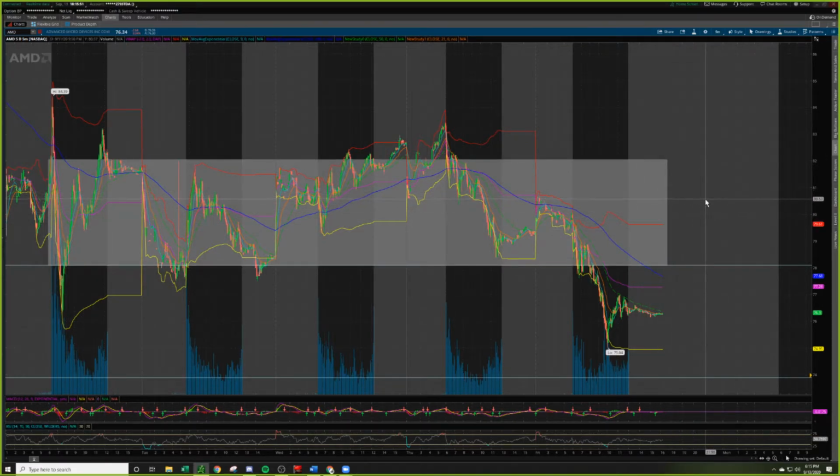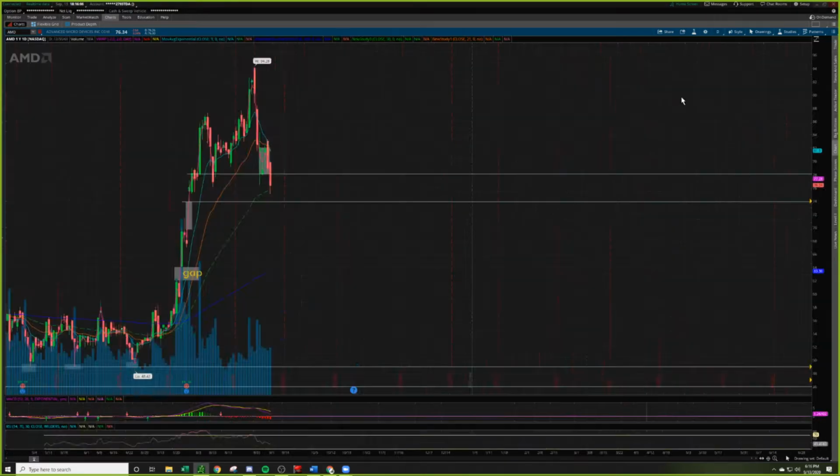All right, so AMD, we're looking for a long over 78 if that gap area confirms, or a short below either 75 or 74, depending on the opening price. Back to the daily chart.